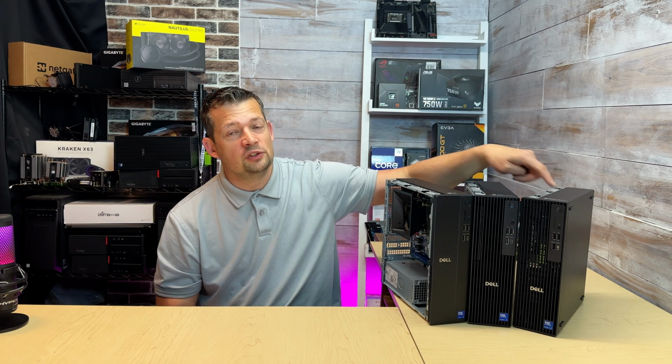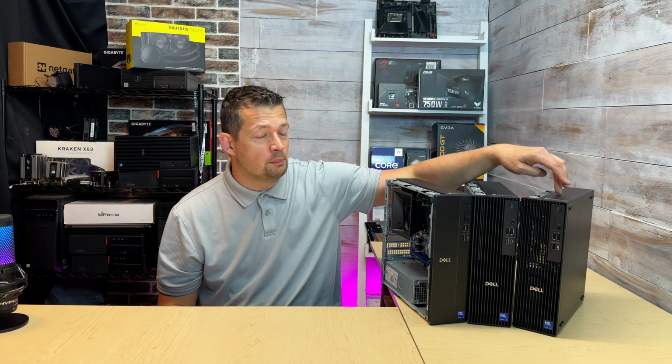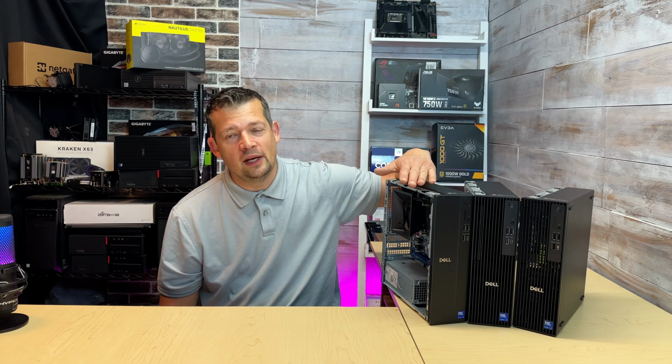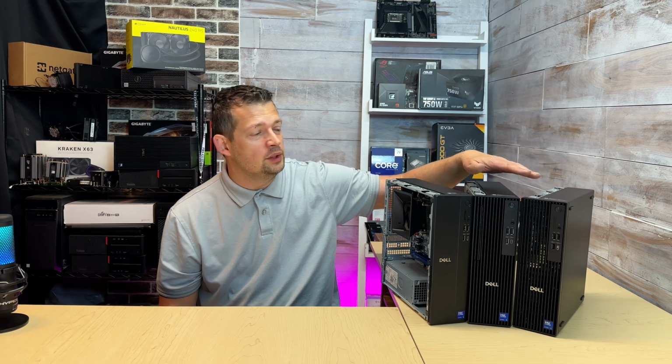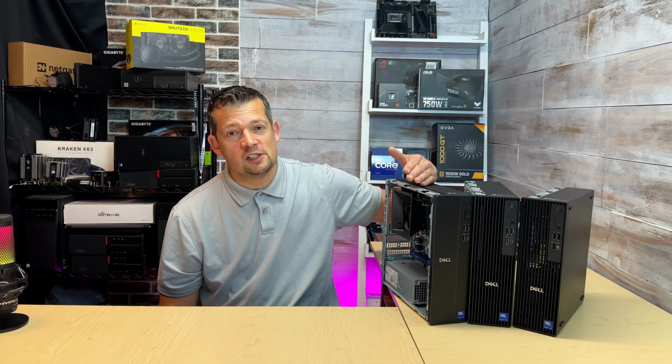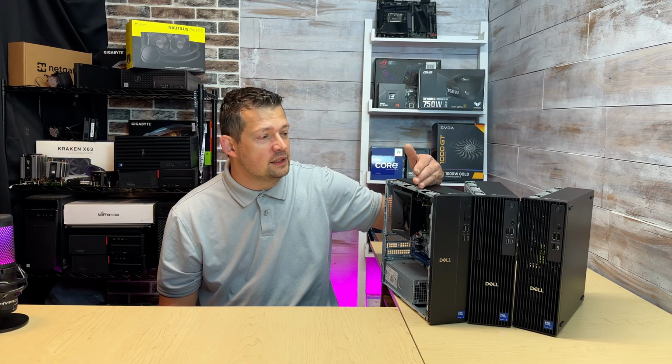Now we're jumping into the real Pro model, which is a Pro Plus, and this is probably going to be $1,000 or $1,100 just to start with. And by default, maybe they're going to have a similar i5 CPU, the same amount of RAM, the same solid state, but the difference will be upgrade capabilities.